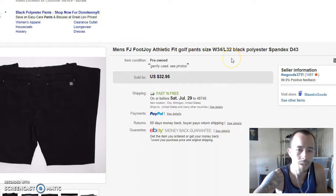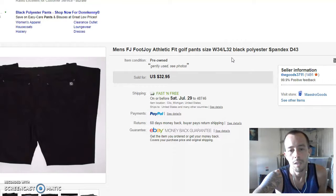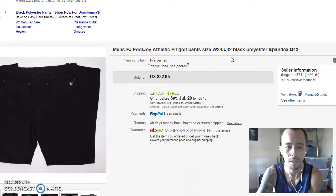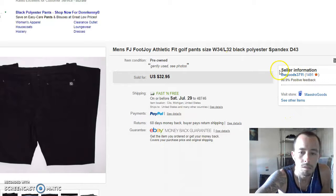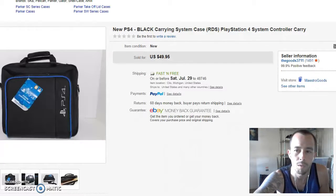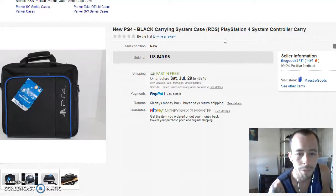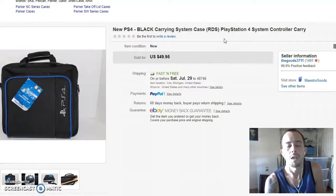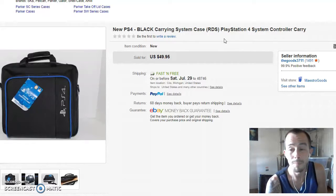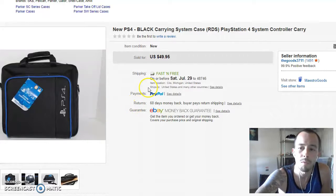So next up, men's FootJoy. I've sold the golf cleats quite a bit and sold some shirts before. This was a pair of athletic golf pants, like the poly spandex, and I don't remember what I paid for these, but these went for right around 25. So this was another Goodwill new with tags purchase. I picked this up planning on sending it to Amazon, and I ended up listing most of the Amazon stuff I had. This sold for $40.